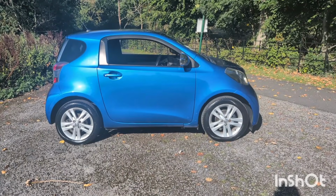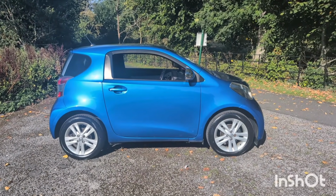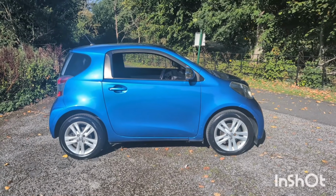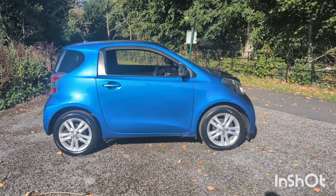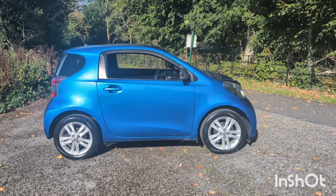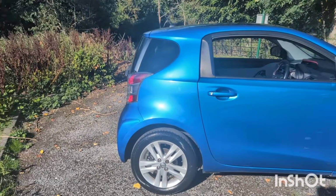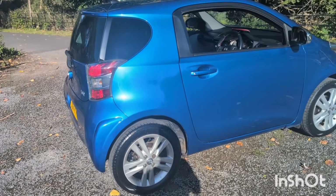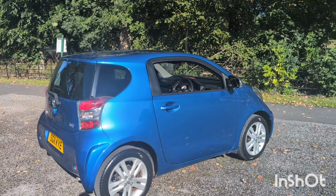It's actually 2,985 millimeters in length, which means it's about 14, 15 inches smaller than an iGo, which, I mean, I've sold a few before. They are just a little tin box, aren't they? There's not a lot to them. Yes, you can fit 4 in relative comfort, but it just goes to show how incredible these IQs were.